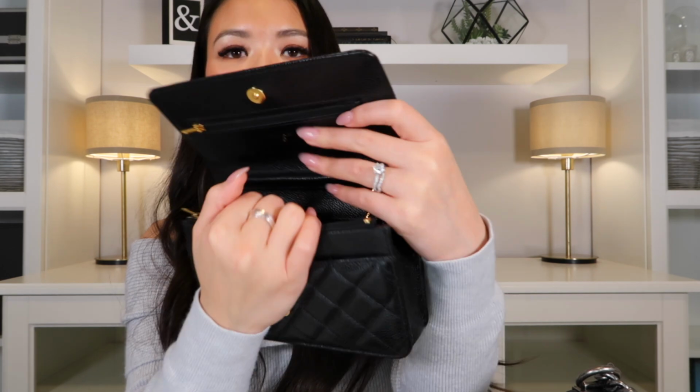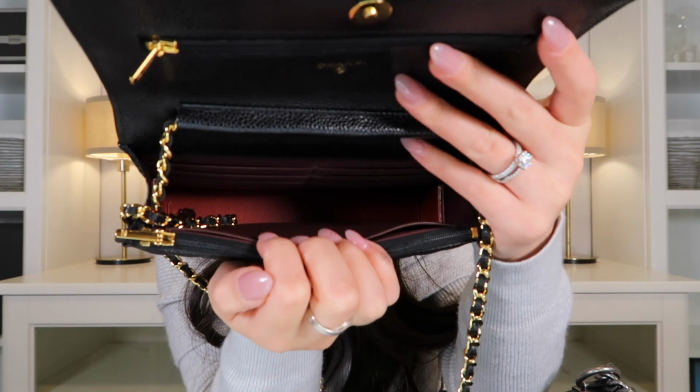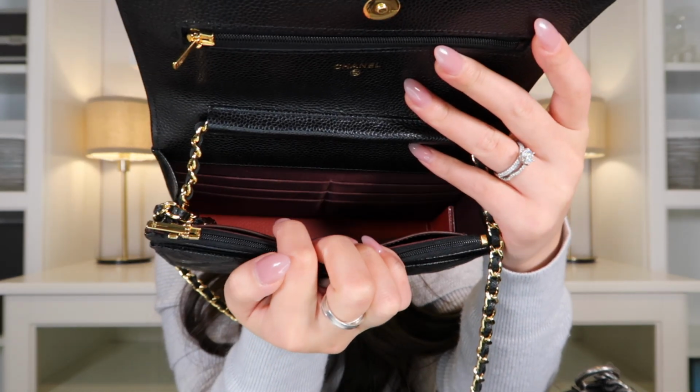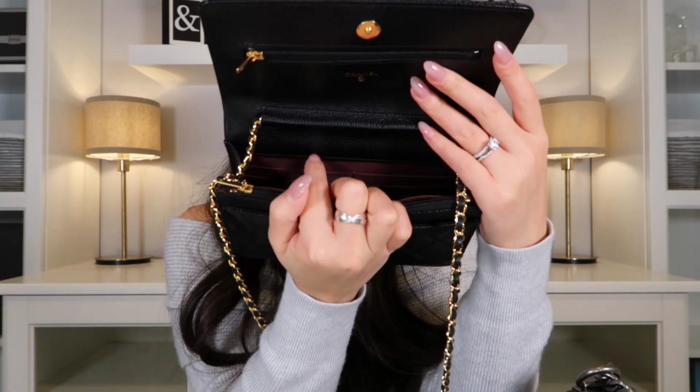And then it finally comes to the actual compartment. Let me take out the strap here for you. Here we are. Inside this actual compartment, it has this beautiful burgundy interior textile lining, and on the back panel there are 6 card slots. It is such a great piece. I cannot say enough good things about this wallet on chain.